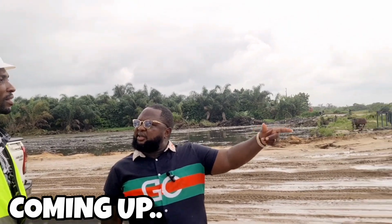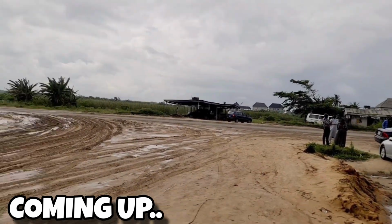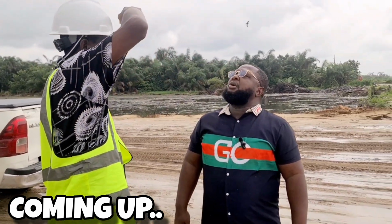how would the train work? The train is going to pass under the roundabout, and then the vehicles pass up. That's good. That is where they want to make it.